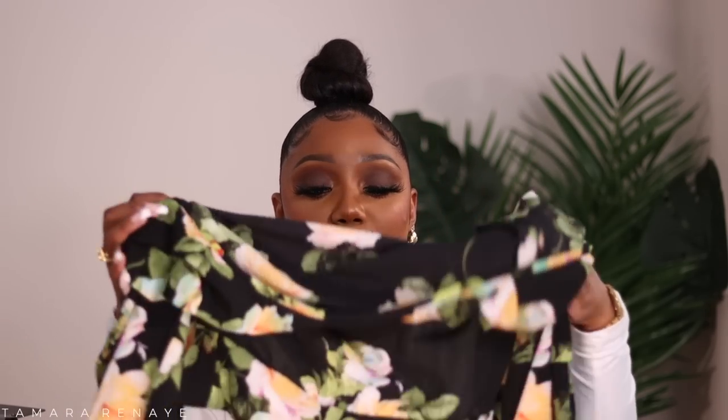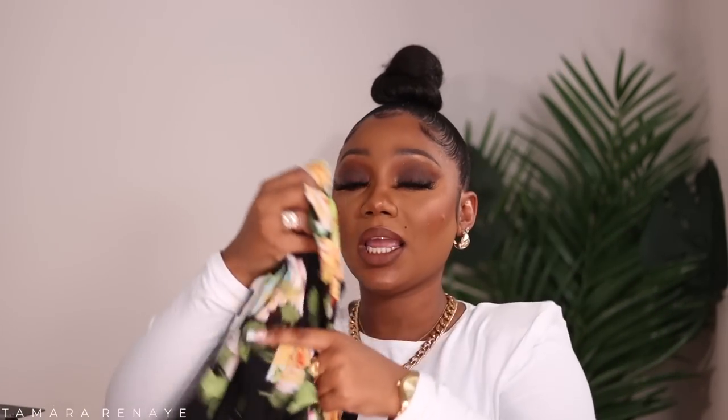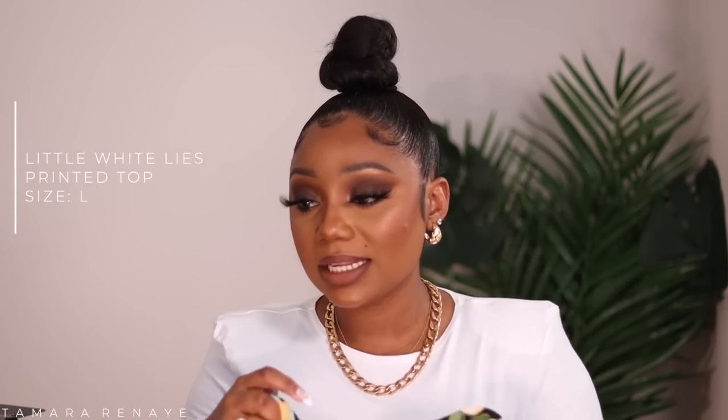All right, so last item on the list is this pretty black top with floral print going on. This now is an actual wrap top, as you can see, and this is called the Little White Lies printed top. This I got in a large. Honestly, when I'm shopping online, I can tell if I need to size up or size down or get my true size. And this, I knew to size up, and I'm happy I listened to that feeling, because when I tried it on, I was like, what? If I got this in a medium, I don't think it would have fit. I love that it's actually a wrap top.